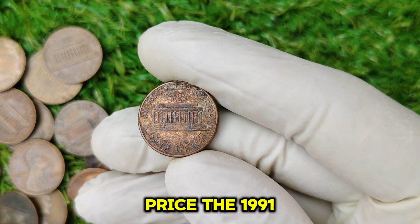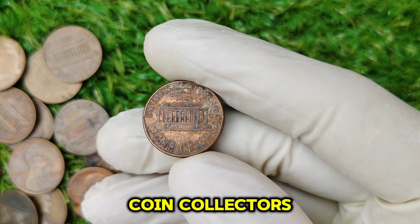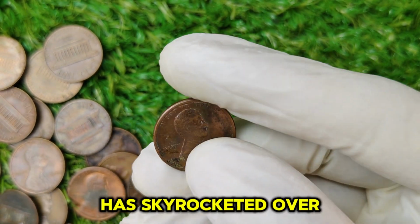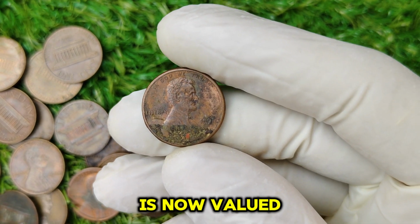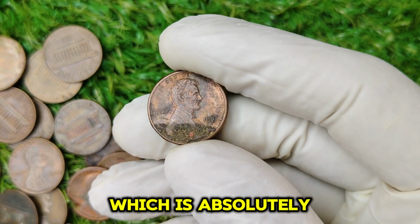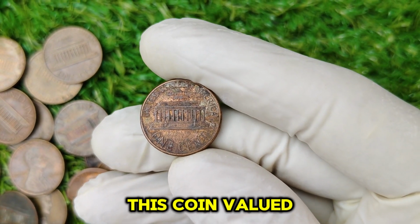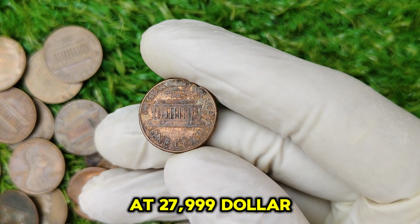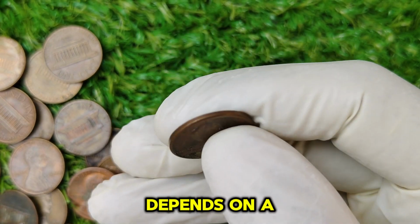The 1991 no-mint mark Lincoln penny has become a prized possession for numismatists, coin collectors, and its value has skyrocketed over the years. What was once just a humble penny is now valued at $27,999 in the current market, which is absolutely incredible. You might be wondering, why exactly is this coin valued at $27,999 today? Well, the value of rare coins depends on a few factors.